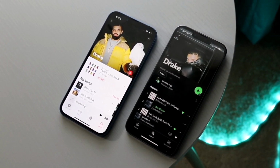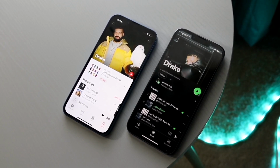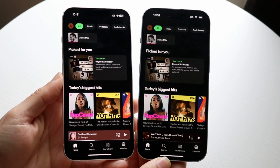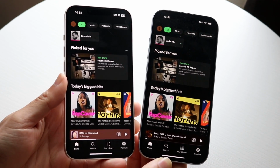Now, with Spotify Free, you don't have that type of capability, which kind of sucks a little bit. So you have ads in between the songs. You can't skip as many songs as you want to. You have to listen to an ad, and apparently the sound quality isn't as great. Those types of things can be kind of annoying.